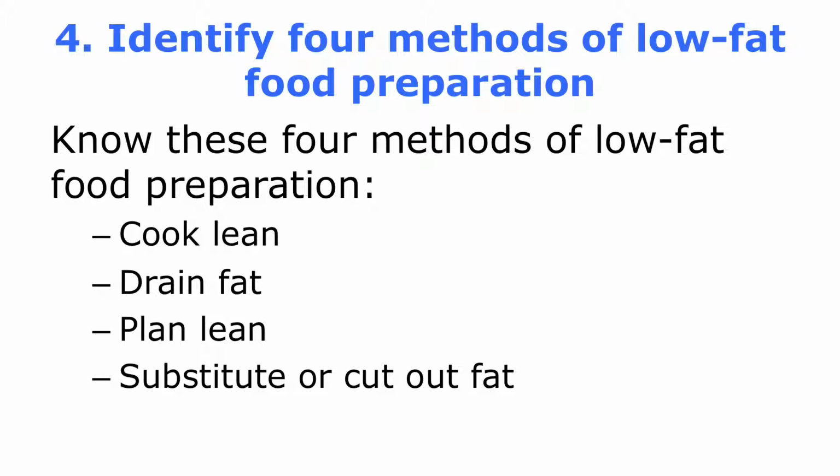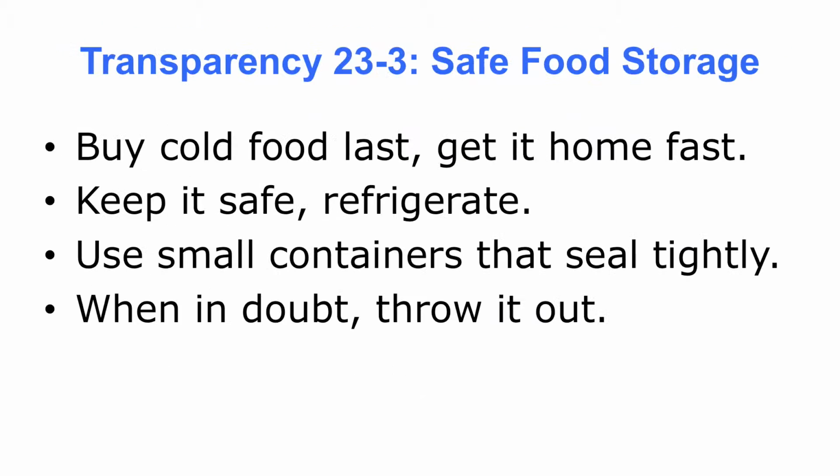So let's talk about low fat food preparation. We talked about the different ways to prepare food earlier today. But if we are trying to make a low fat food preparation for the client, always make sure that you cook foods that are lean. You want to drain any excess fat when you're cooking things. You want to plan ahead to figure out what healthy items or substitutes you should be using. You want to try to substitute or really just eradicate fat from your diet.